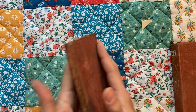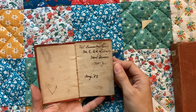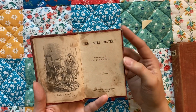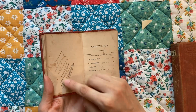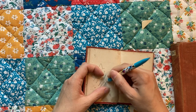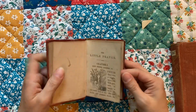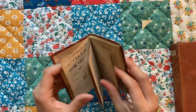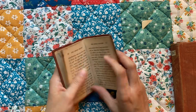Look how tiny this one is. I cannot read the spine. It's got some coloring in it, but this is called The Little Prayer. It's super teeny tiny. Hopefully this will come out with an eraser. Should be able to get some of it off. But look how cute. Did I mention a copyright? Probably because I didn't see one. I think on the inscription this says 87, so that would be 1887.